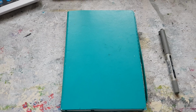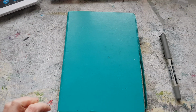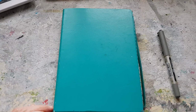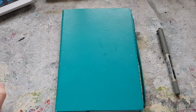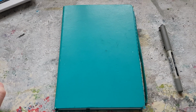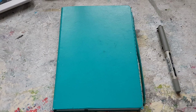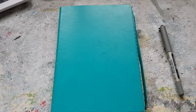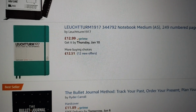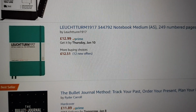Now, firstly, I would say have a colour that you can find. My office, my handbag, my house has got a lot of other stuff in it. So I went for a book rather than something nice and black and tasteful and grown up. I went for a design that I could always see easily if it was in a pile of other stuff or in my bag. I've put this one up on Amazon. This is a Leuchtturm 1917. It was £12.99.